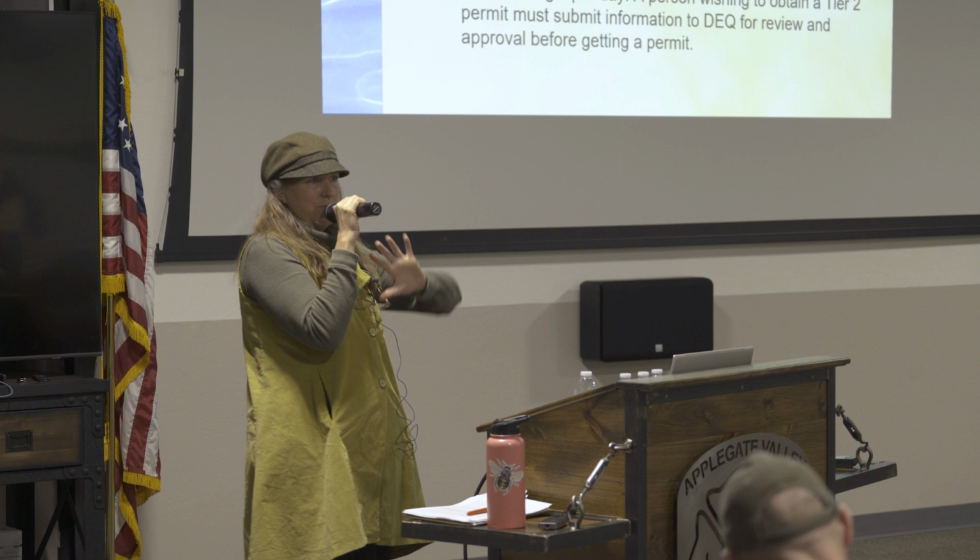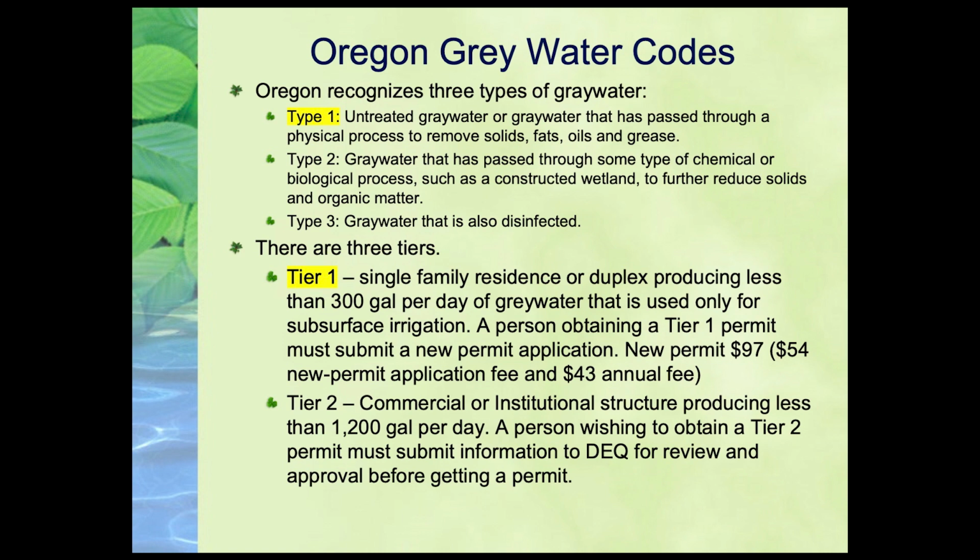In Oregon, you need to get a Department of Environmental Quality permit. DEQ recognizes three types of greywater. So type one is untreated greywater that just comes directly out of your shower or your sink. If you're using your kitchen greywater, maybe it goes through some sort of filter that's catching food particles and fats and oils. So that's type one. And we're mostly going to talk about type one greywater today.